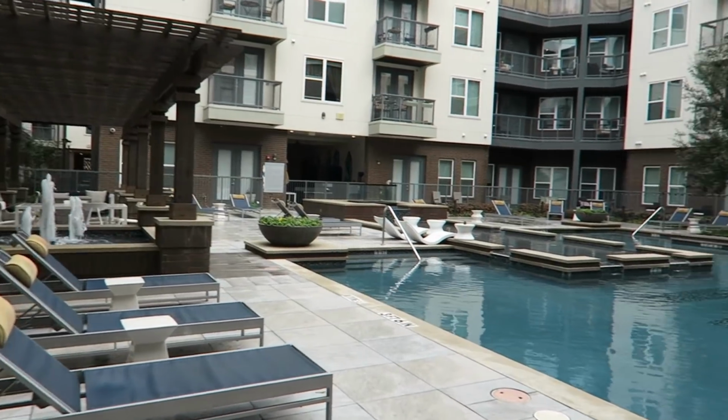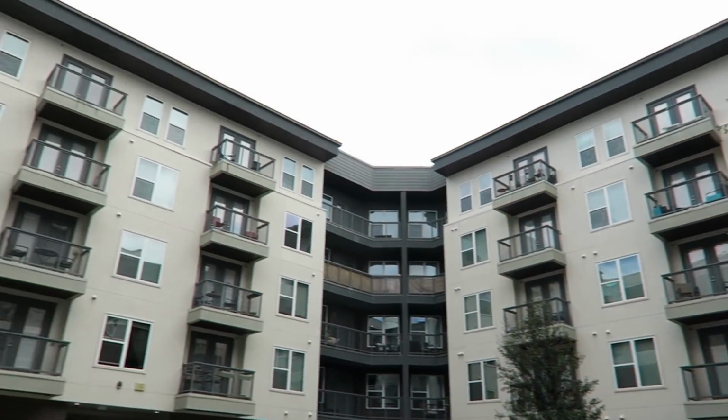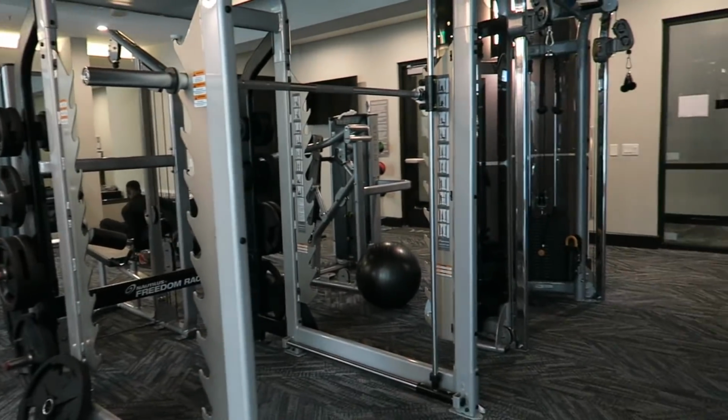But then I went down to the pool, and the pool honestly looks really, really nice. I just feel like this is what all the pools look like at these apartments. And then the gym was pretty disappointing because I feel like this is what my gym looks like, and I pay a lot less for rent.